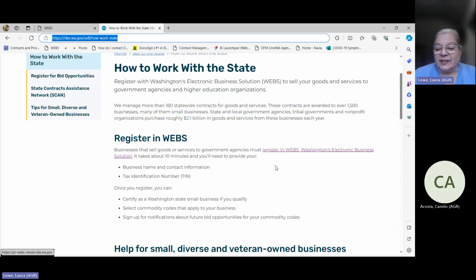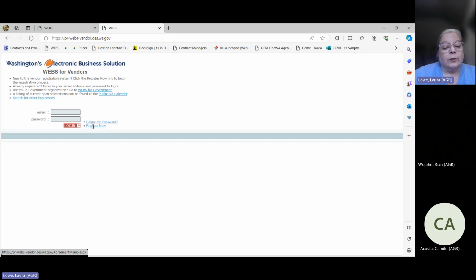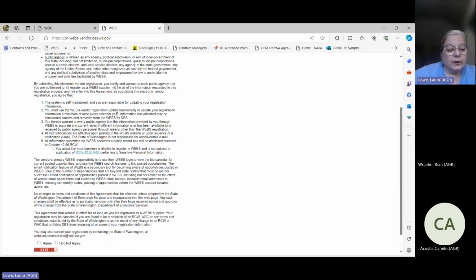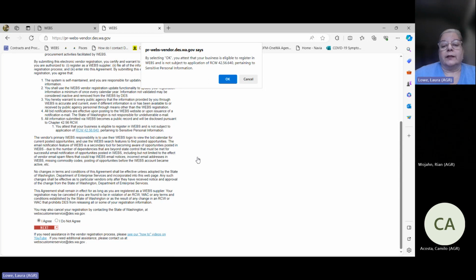I am going to select this Register in WEBS link. When you get to the screen, it's basically a bid system, and there's a block that says Register Now. So I'm going to click Register Now. It wants you to closely read a lot of information, and you may do so. For time's sake, I'm just going to click the button next to I agree, and then you always have to go to the next screen. Then it says by hitting OK, you say that you're OK to register.